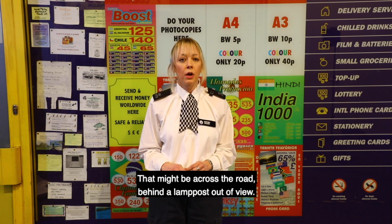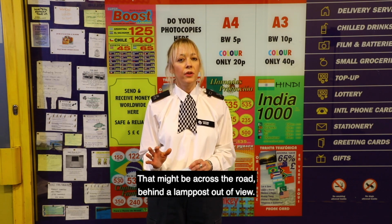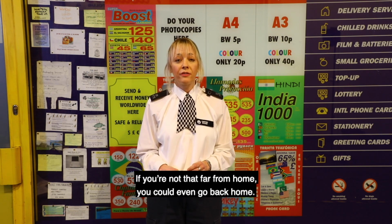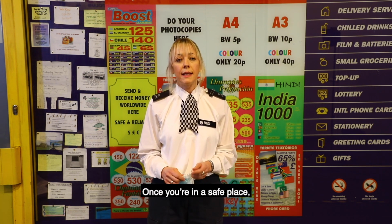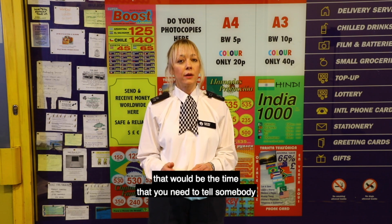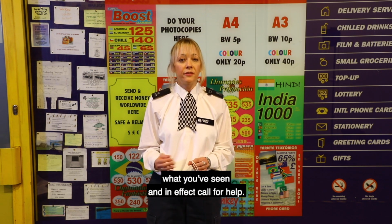That might be across the road, behind a lamppost, sort of out of view. If you're not that far from home, you could even go back home. Once you're in a safe place, that would be the time that you need to tell somebody what you've seen and in effect call for help. So you need to tell somebody.